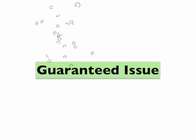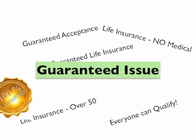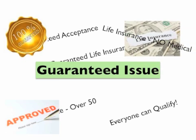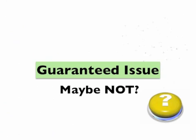Also, you may have seen ads on TV or in magazines, or you may have even received direct mail pieces advertising guaranteed issue life insurance or guaranteed life insurance. They may even advertise it as life insurance no medical, life insurance over 50, guaranteed acceptance life insurance no physical, or everyone can qualify. That may be a great option for you. However, if you're pretty healthy, you may not need to pay for the extra cost associated with guaranteed issue when another plan may work for you at a lesser cost.